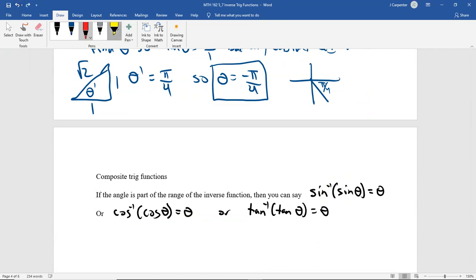special condition for this, and that is if the angle is part of the range of the inverse function. This is not always the case. So inverse functions only work if you're actually in the appropriate values. If you're dealing with an inverse sine, you're only good with values in quadrants 1 and 4, and the quadrant 4 values have to be just the negative versions of quadrant 1. If you're dealing with inverse cosine, you're only valid in quadrants 1 and 2. My point being, if I asked you the inverse sine of something where the angle is in quadrant 3, you couldn't just say they cancel, you would actually have to work from inside out. So that is a very important detail.